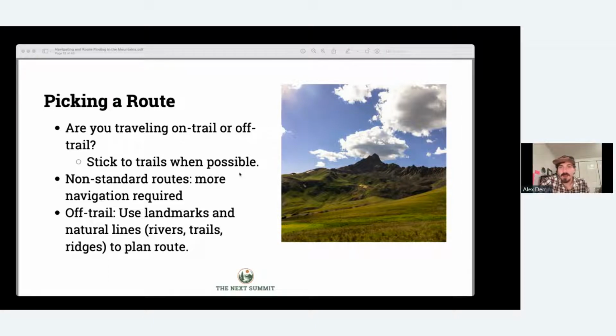And the more rugged the peaks you climb, and the more solitude and wilderness areas you go to, the more off-trail travel you're going to do. So if you are doing an off-trail route, you're going to have to sit down and really figure out what the landmarks are along the way, for example, lakes, trails, rivers, ridges, structures, tree line, and use these landmarks to string together a route to reach your destination. If you are on trail, thankfully, you really just have to have a good idea of where that trail leads before you get there.